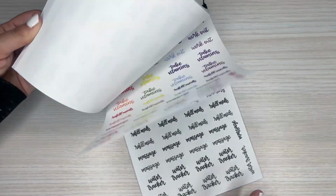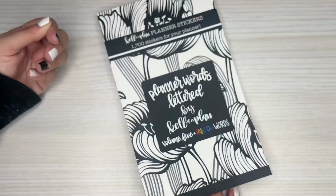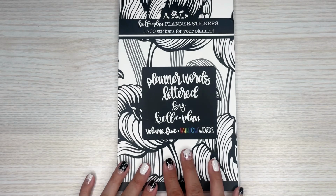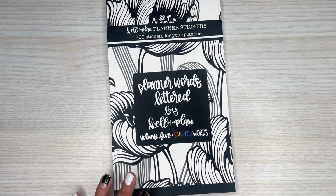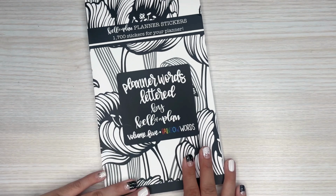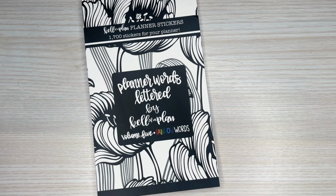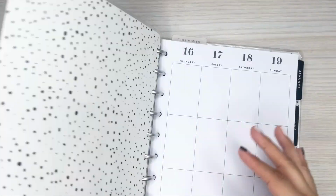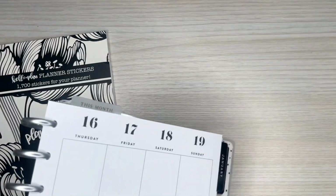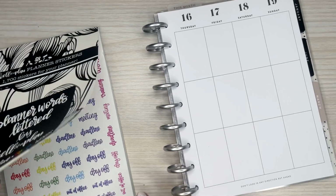All right, so that is all of the words that are going to be in this Planner Words lettered by KellofaPlan book volume 5. So I want to test them out because I don't know how her stickers fit in a planner, so I kind of want to try it out. All right, so I got a planner just so I can test these out a little bit. I'm gonna test out a few to see how they fit.